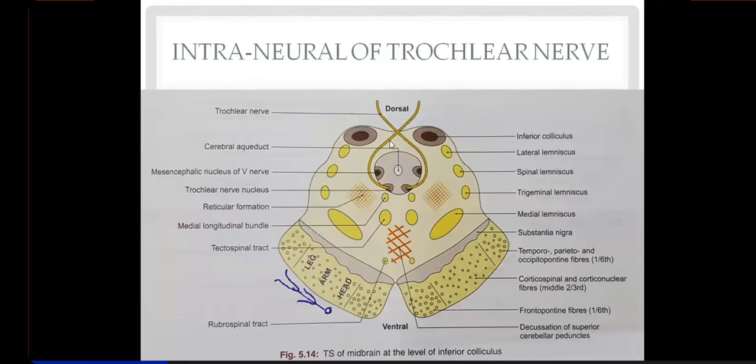So when it emerges on the opposite side, it winds around the cerebral as well as the superior cerebellar peduncle. Then it emerges down here between the upper border of the pons and the temporal lobe of the brain. There it will emerge. So it will not be a content of the interpeduncular fossa, and it will not be a content of the interpeduncular cistern also.